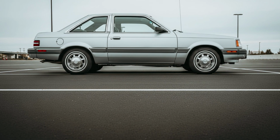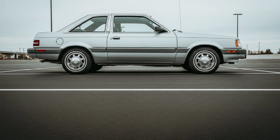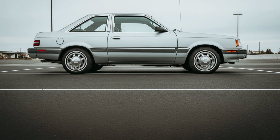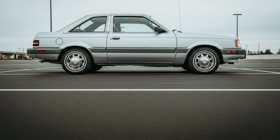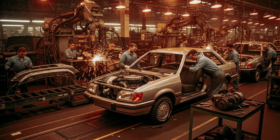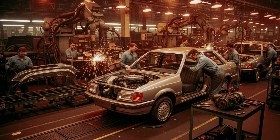Whether it truly lives up to that bold promise, that's what we're here to find out. In this review, we'll break down every detail: design, comfort, tech, performance, and most importantly, value for money. But before we dive deep, take a good look, because this might just be the car that changes the game for Ford in 1985. Now, let's talk about what really matters: how this car feels. Because specs on paper are one thing, but real-world experience? That's where the truth comes out.